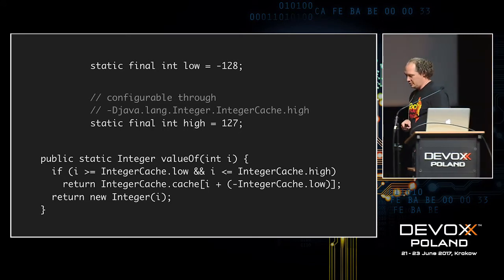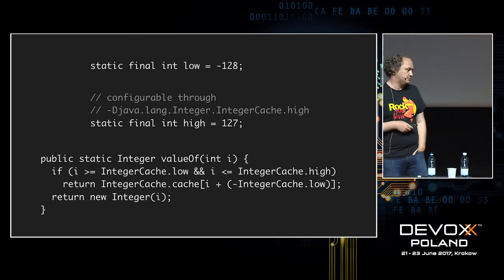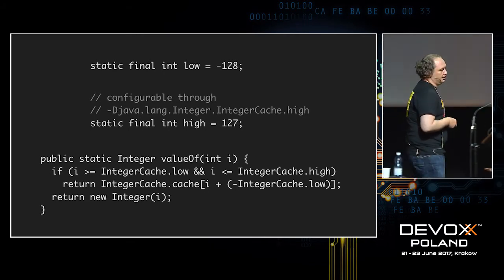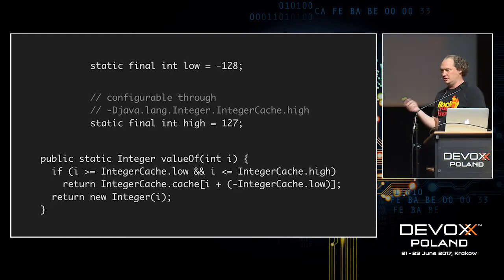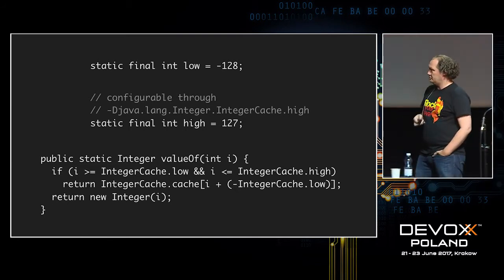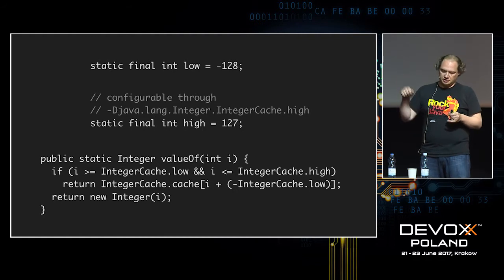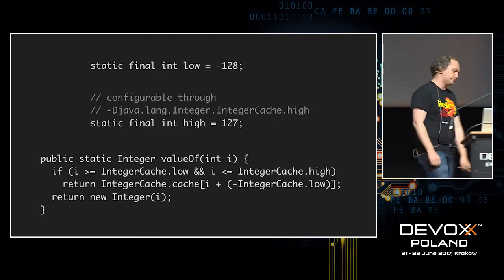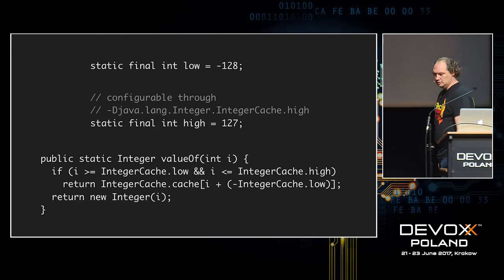The reason that you can't quite get this right, though, is behind Integer.valueOf, there's a cache. It caches the numbers from -128 to 127 by default. You can actually configure the upper bound. You can't configure the lower bound for some reason. And it's just an array. That's all it is. We pre-compute the array. There's no hashing or eviction or any of that. It's just calculate, index into array, return it. Super fast, super simple. How could this ever be slow? Well, let's see.